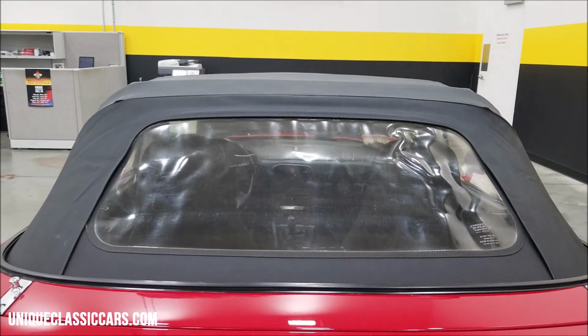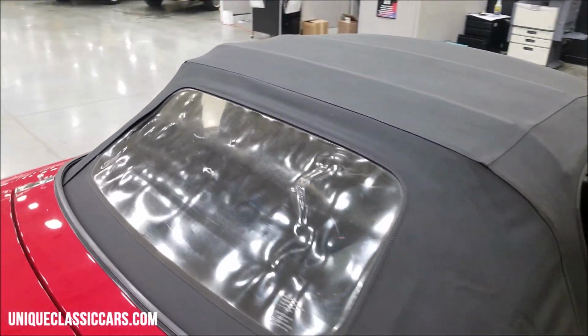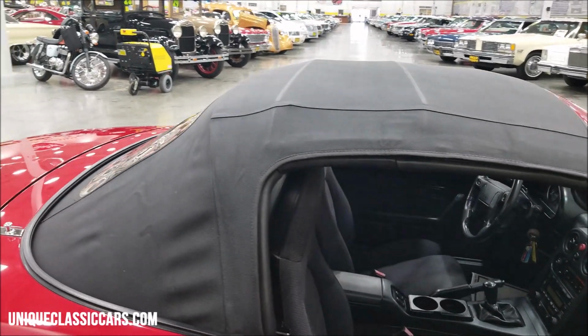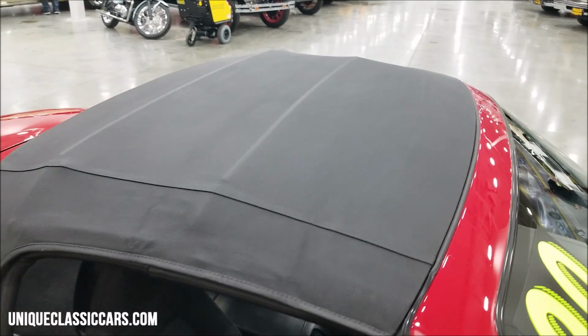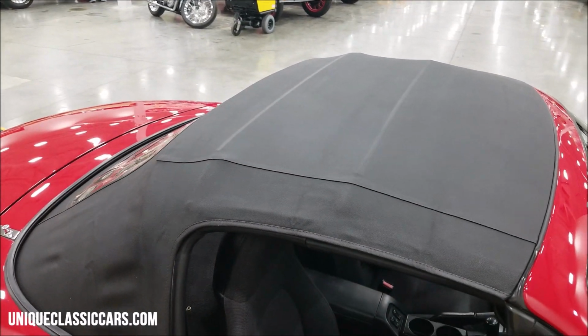Low mile car for that, and in very nice shape considering the miles. But how many times are you going to have this top up on this car when you're driving it anyway? Probably a few times when you might want to get out of the sun, or possibly get a little sprinkle or get caught in a rain shower. It's going to serve its purpose for that. Let's put it that way.